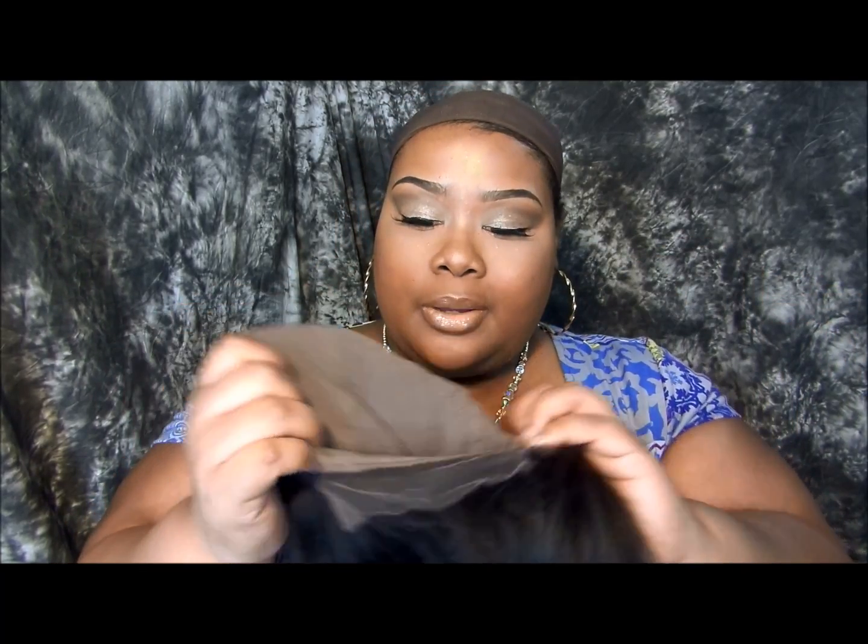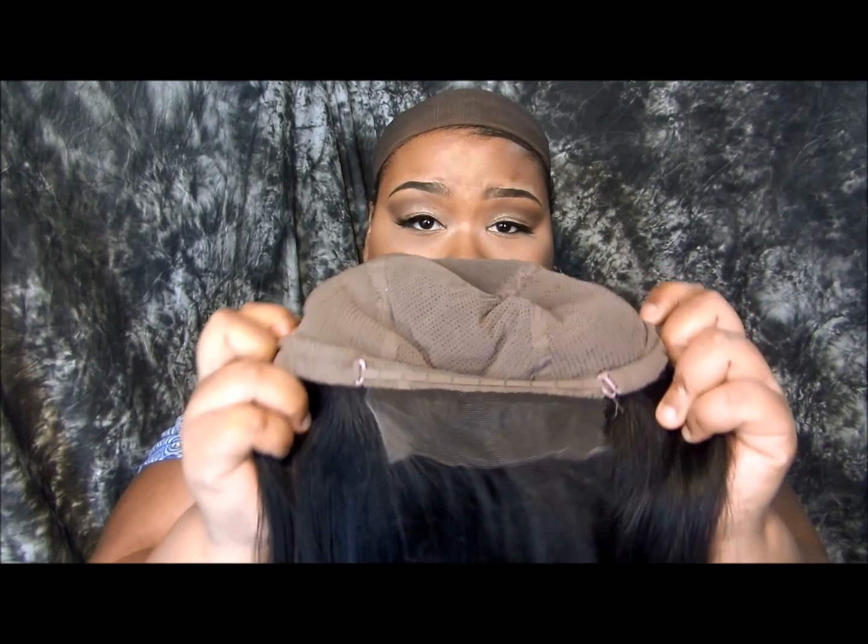Okay, and it's a cap construction of a number 3, which is the glueless. You mainly see the glueless wigs from RpgShow, which basically means it has adjustable straps in the back, and it has combs, so you do not have to glue anything down. Okay, and let's see, cap size is a number 1.